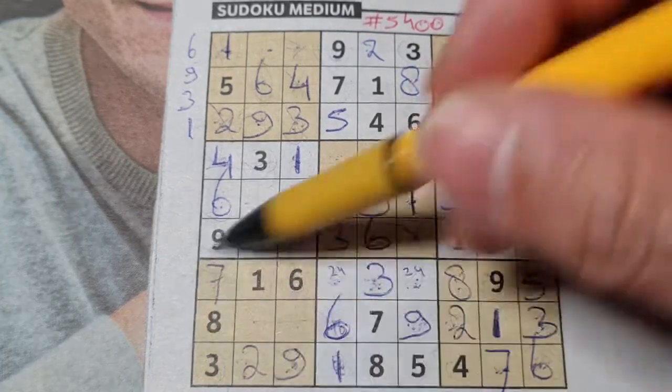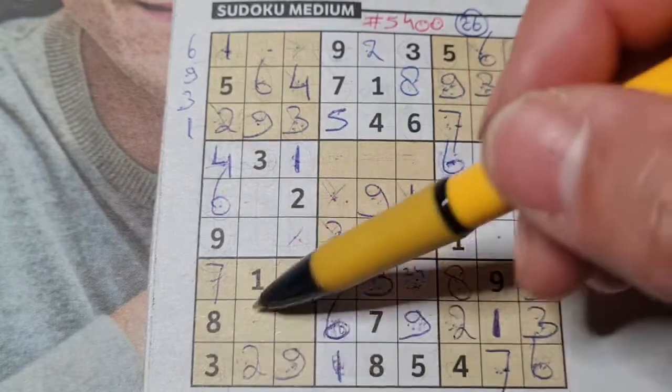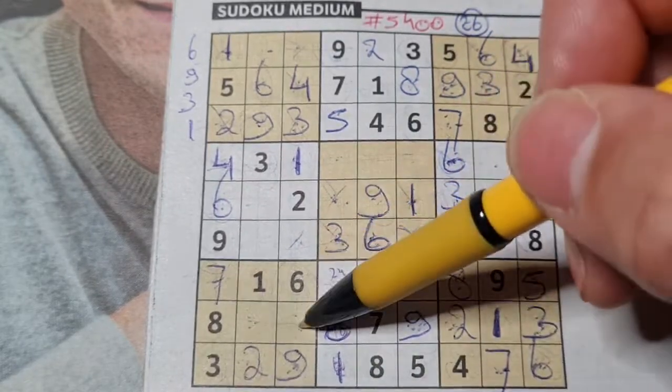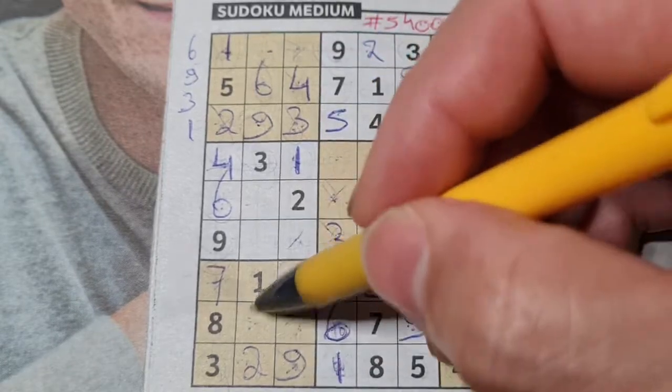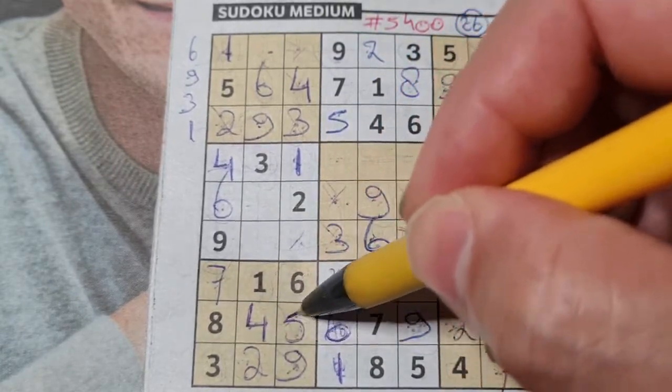2 missing numbers in this big square for numbers. The 4 is missing, and the 5 is missing. 4 and a 5. We have a 4 in the third column. No 4 there, 4 should be here, and the 5 goes there.